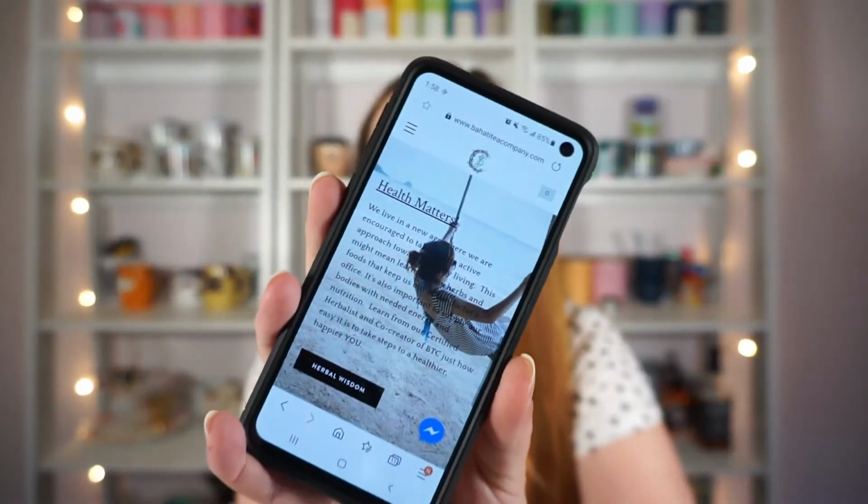So in my last Bahati Tea review, I read some things off their website, but not everything. So I figure we can go through a little bit more in this video. There's this section here that says health matters. It seems like they're very wellness focused and herb focused, which I really love. Here it says, we live in a new age where we are encouraged to take a more active approach towards healthy living. This might mean learning new herbs and foods that keep us out of the doctor's office.